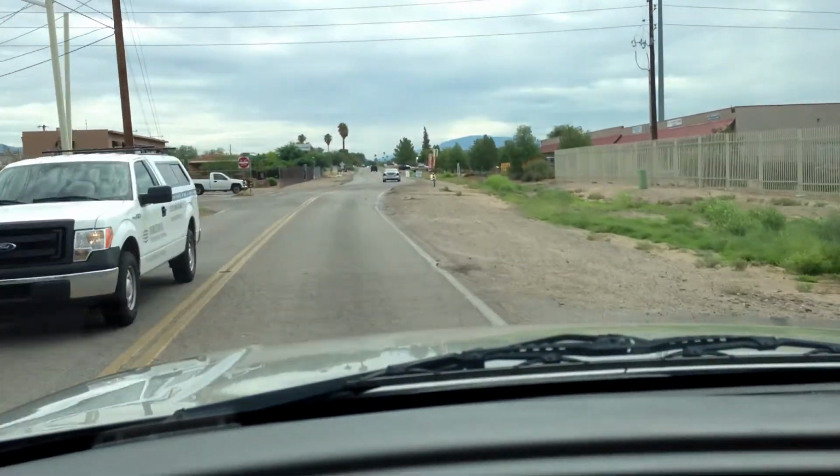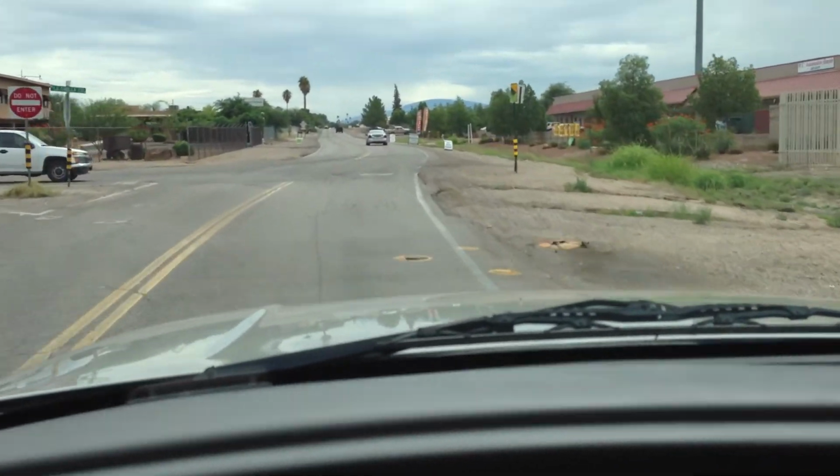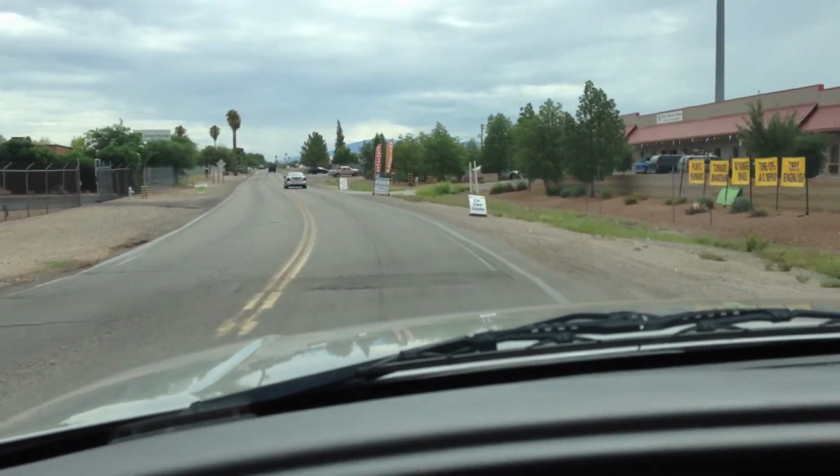Let's drive this thing a little bit harder here. Sounds good. Slow down here, I'm going to get a ticket. Anyway, very nice truck. Please make sure you get your deposit in.